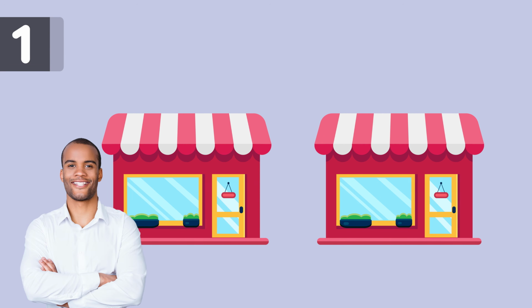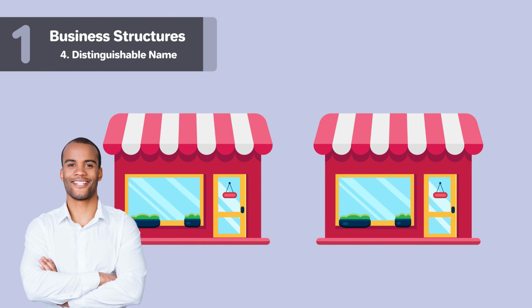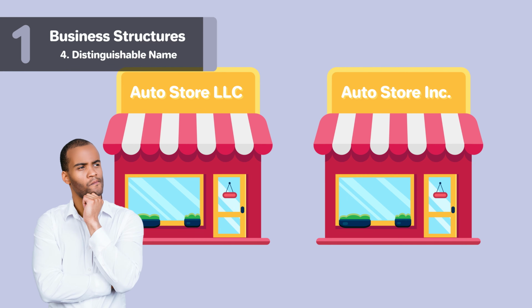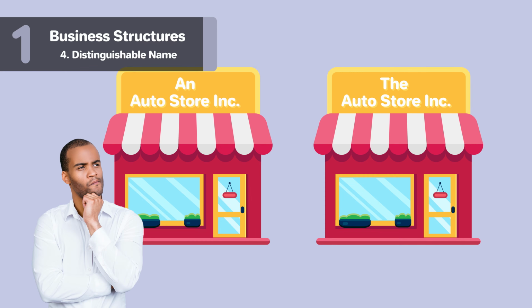For all business structures, your name must be distinguishable from other existing businesses in Colorado. A couple examples of names not being distinguishable would be Auto Store Inc. versus Auto Store LLC. The only difference in the name is the business structure. Changing the words the, an, or a in front of your business name does not make it distinguishable. For example, The Auto Store Inc., Auto Store Inc., and An Auto Store Inc. are not distinguishable from each other.